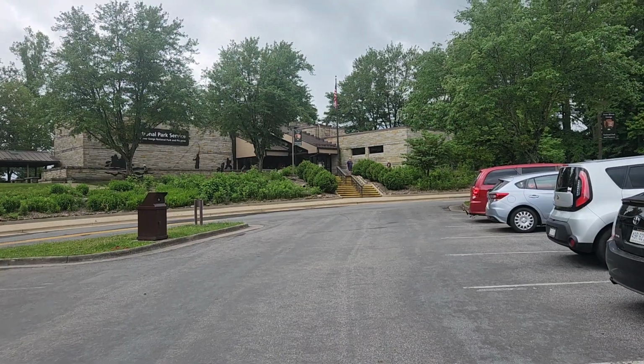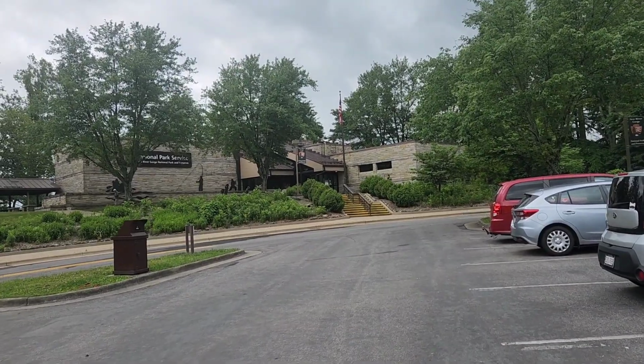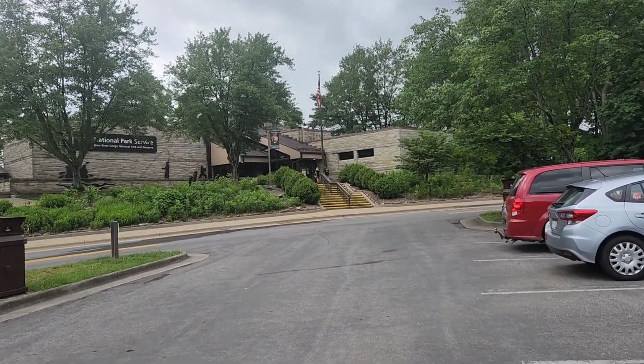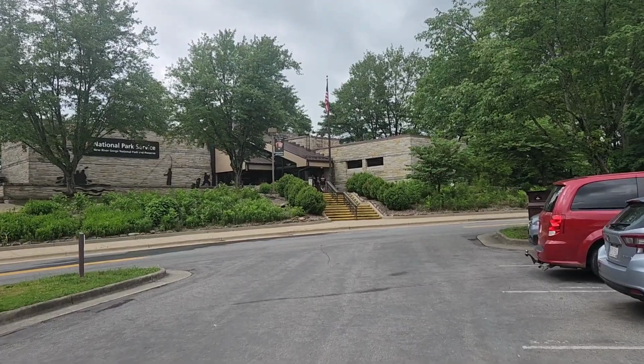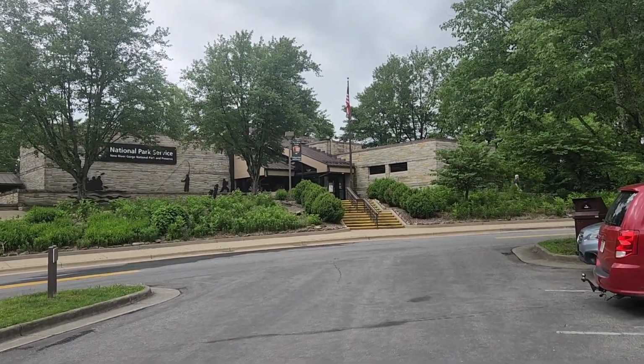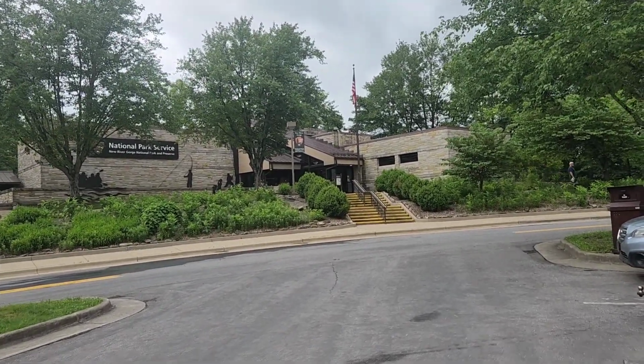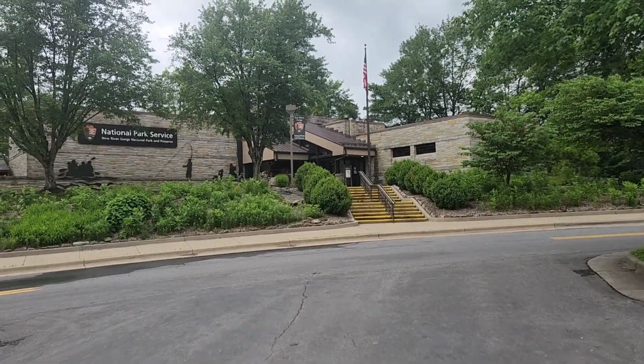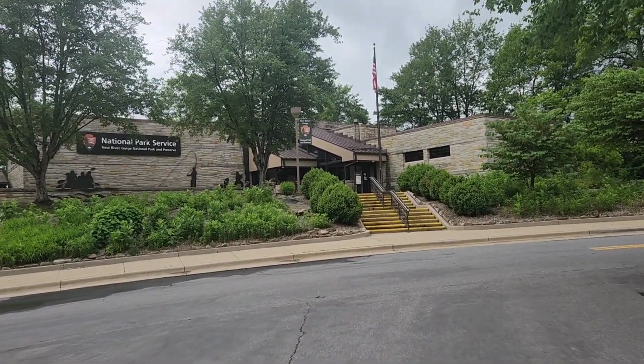Today I stopped at New River Gorge. It's about 2 hours from my home and I've never been. So right now I'm going to check out the visitor center and check out the bridge overlook, which is probably one of the most photographed points in this national park. And there's a virtual geocache there, and hopefully I'm going to go on a hike.